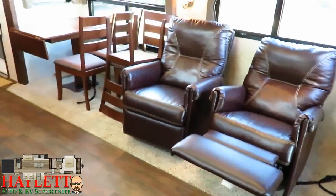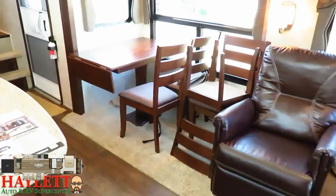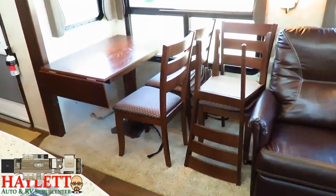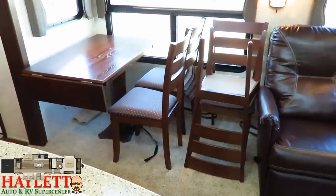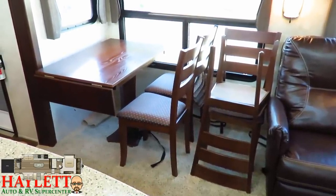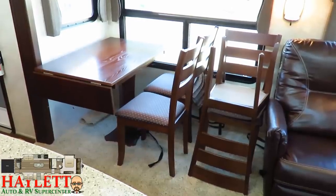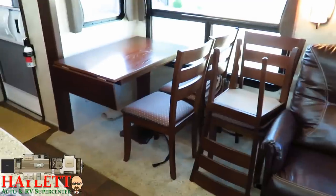As I mentioned, this was used almost exclusively as a couple's camper. So what they did is they took the two chairs that are stacked up on each other on the right-hand side, and they just kind of stored them in the pasture. They got them out of the way. They unscrewed the table from the floor and moved it roughly next to the slide wall there. Now, you could very easily move it back, but they gave it just a couple's dining arrangement.